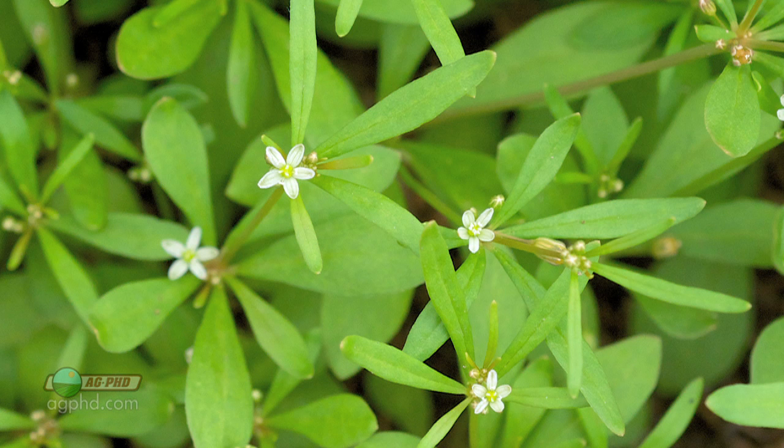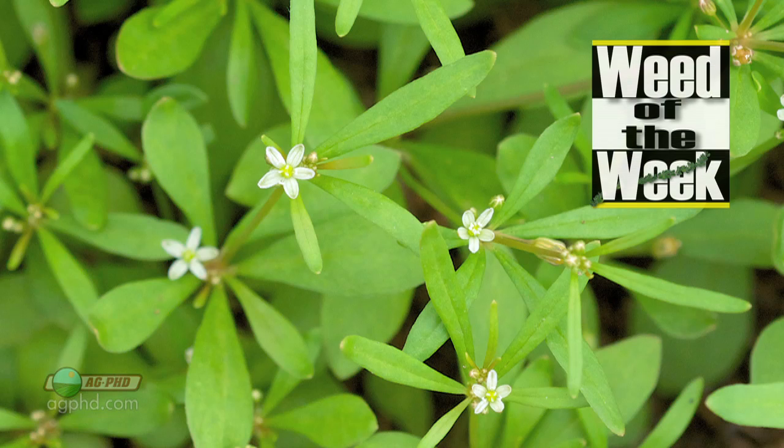Well, unfortunately, fungicide and insecticide can't solve all our problems, like controlling our weed of the week. We'll show you what will control this tough weed coming up next.